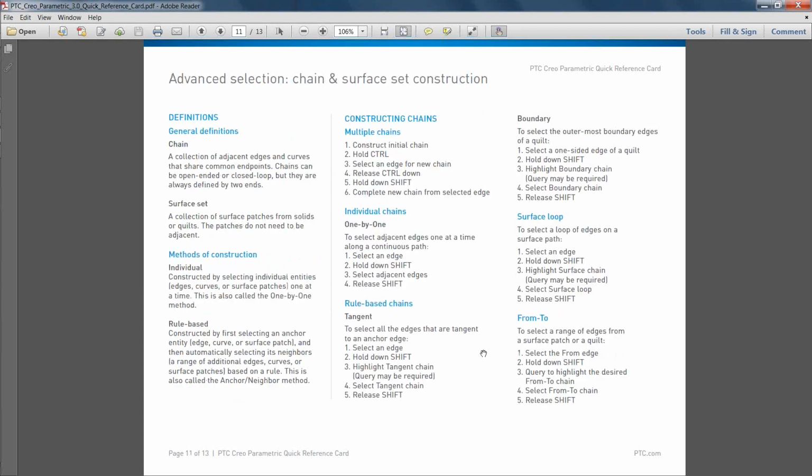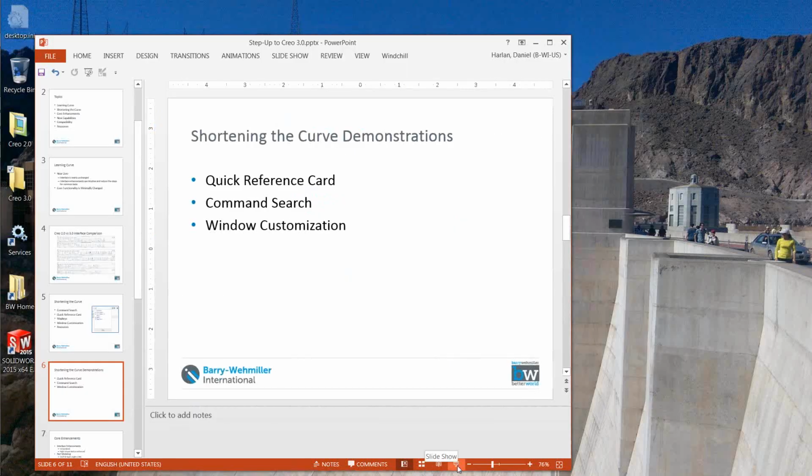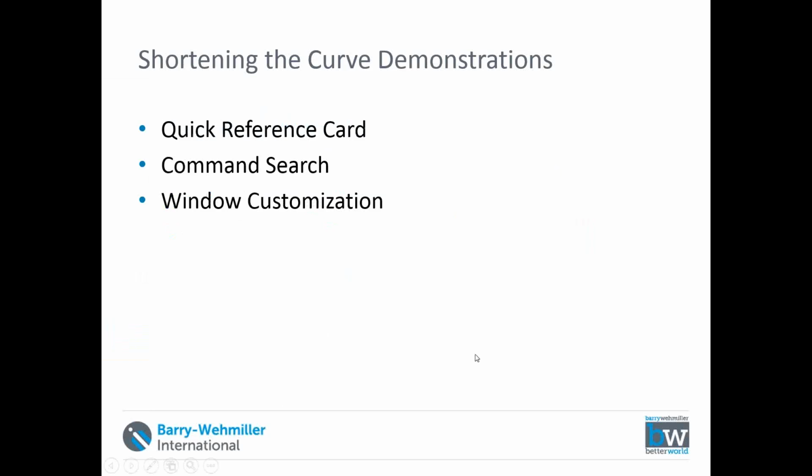It talks about model appearances, and then here on the last couple of pages, if you've never done what we call advanced selection, this is something you really need to go learn. I can select all the edges that are what we call a surface loop of a surface, so that I can round them all at one time. I don't have to go and select them all one by one. There's all sorts of stuff here in selecting tangent chains, boundary chains from two loops, some really cool stuff in there. So I find those couple of things are really key to shortening what curve exists.